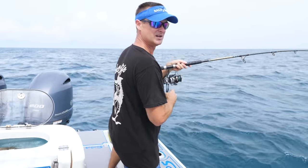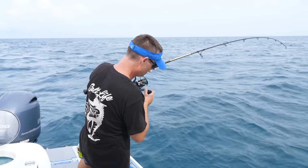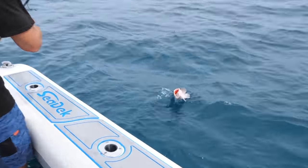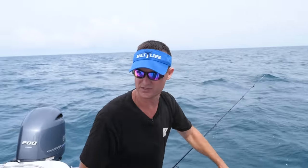And then a grouper ended up hitting the flat line with the AFW toothproof wire on it. This is not what we were looking for on our stinger rig, but we'll take it. It's another red. He's not gonna be having a good day. He's got hooks everywhere. They're not line shy at all, I guess. There you go, buddy. Wow, no swimming away slow with him.